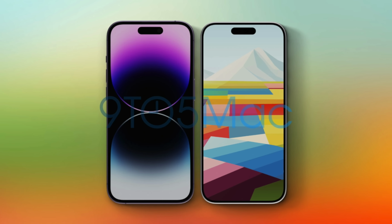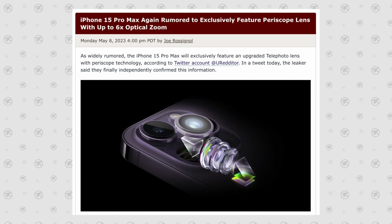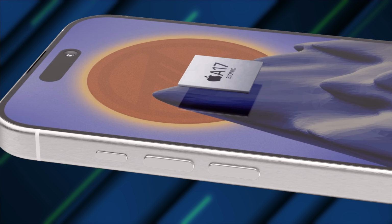So there you go. Those were 15 changes to look forward to on the new iPhone 15 lineup, and I've gotta say, this is just about the most excited I've been for an iPhone, especially for those super thin bezels on the Pro model, as well as the periscope camera and A17 Bionic chip.